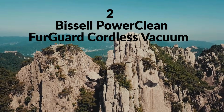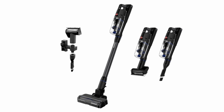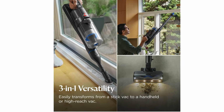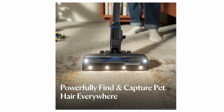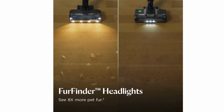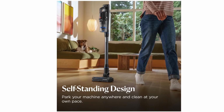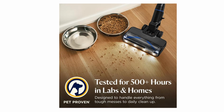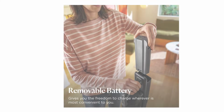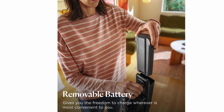Next, the Bissell PowerClean FurGuard, a 280-watt cordless vacuum that stands on its own without a dock. It pulled up pet hair from my rug in one pass, and the self-standing design is genuinely handy for quick pauses. Downside, battery life dipped noticeably on max power after about 15 minutes. Great for quick cleanups, less ideal for whole house deep cleans.